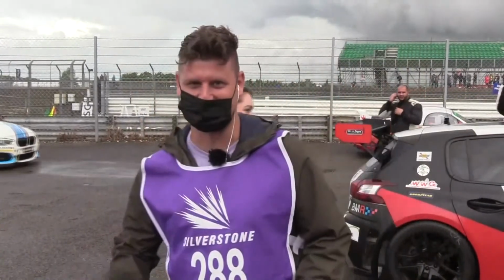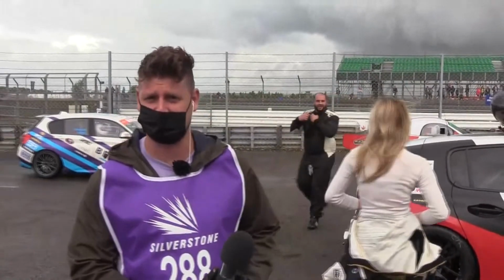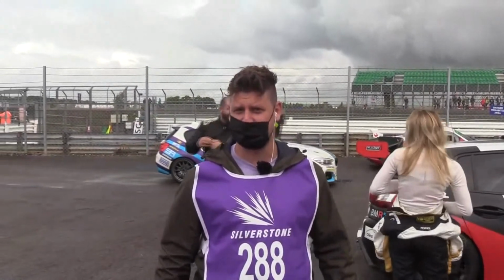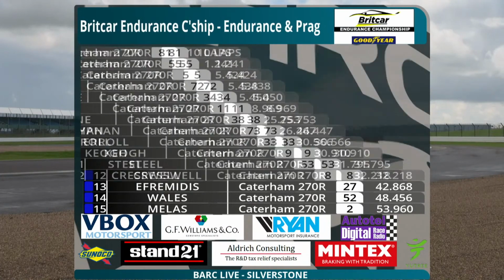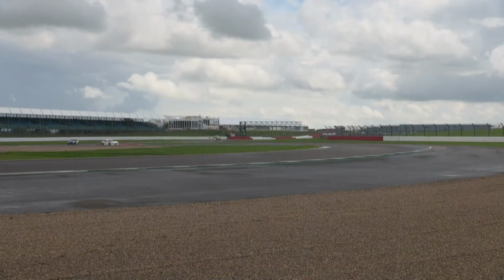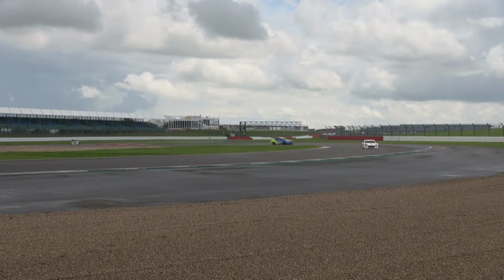Right, it is time for the Britcar Endurance Trophy race. I can hand over to commentator Dave Goddard to take through the action. Thanks very much, Ian. Yes, the cars are on their way to the grid, and it will be a rolling start. So we will give you the grid for this one. It's a big grid. We should see 37 cars out there for this one.